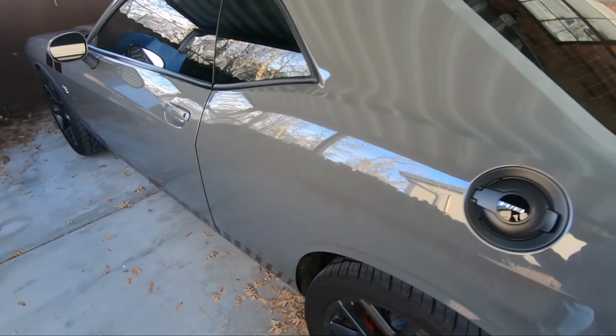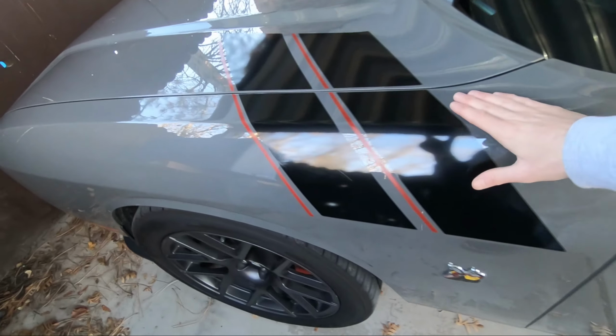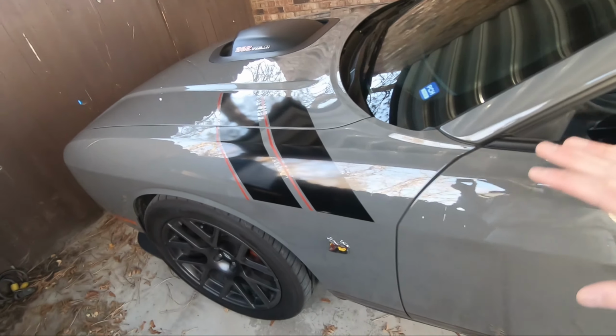So I just got back from the car wash, and the car's not looking too bad. It usually is a little bit dirtier than this, so I think the car wash treatment did a very good job. As you can see, there's no more dust as there was last time, so overall a really good job.